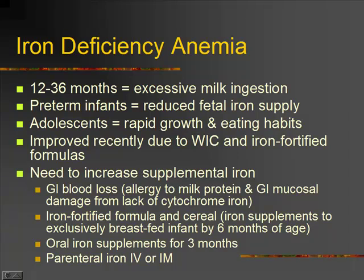Now, iron deficiency anemias are most common. We see that most often between 12 and 36 months, and it comes from excessive milk ingestion. Milk is not high in iron, and kids will drink milk instead of eating a meal if they're allowed to. Many do. So they're just not ingesting the amount of iron they need. Preterm infants are even more at risk because they didn't get that maternal iron store because they didn't finish out their time in utero. Adolescents are also more at risk because they're at a stage of rapid growth where they need more iron for building new cells and tissues, and they don't eat well.